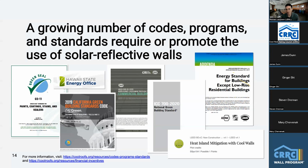And it's pretty warm in Hawaii. Green Globes for new construction 2021 certification program cites the CRRC's wall rating program and has a requirement for cool walls. And then there are several others, including the Green Seal Standard for paints, coatings, stains, and sealers, the International Green Construction Code, National Green Building Standard, and last but not least, the U.S.